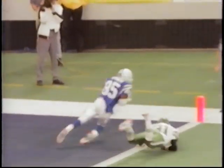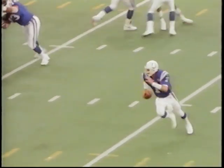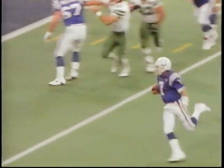Play action fake. McCoskey going in the right corner of the end zone, and Turner with a diving catch for the touchdown. Rolling to the left, McCoskey. He can walk it in. He scored.